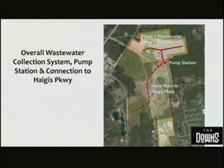that then jumps to this plan, which shows from that pump station in the short term, there'll be a force main that's proposed that really traverses the core of the site and goes out to Higgins Parkway. And that's been through significant coordination with David Hughes and the Sanitary District as to how best to connect into Higgins Parkway and the existing collection system.